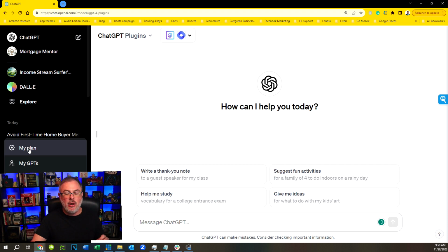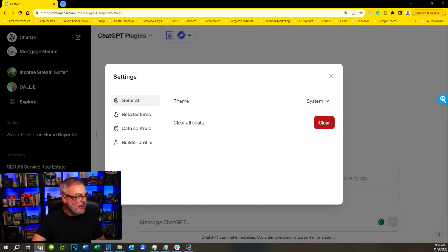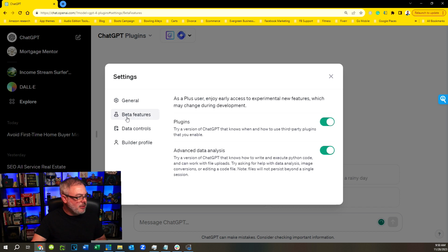Now, as of right now, I believe there is a waiting list. So if you're doing this, make sure to get on the waiting list. That way you can get access to that. To enable the plugins, you're going to come down to settings and beta features, and you are going to enable plugins, and I use the advanced data analytics as well.